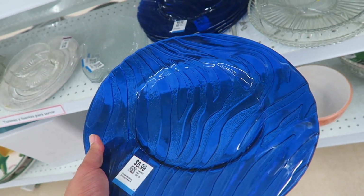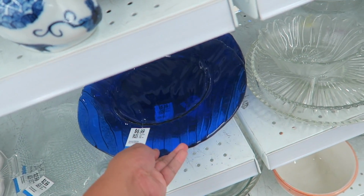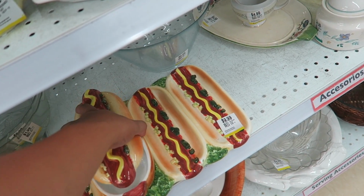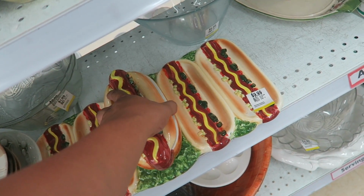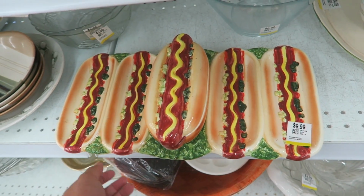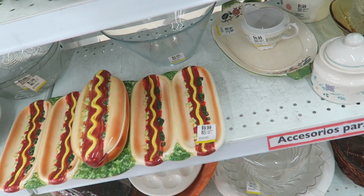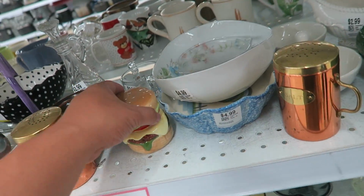I don't know if these are plates or I would use them as chargers. They're so pretty, but they're $6.99 each. Oh my gosh, for individual hot dogs. And then you can put condiments in the middle. How cute is this thing? I love it. $10? Man, I would just buy everything up if I could.